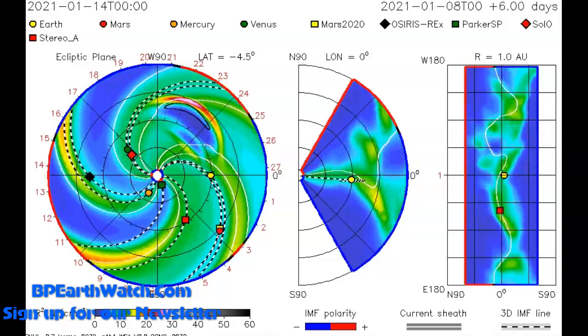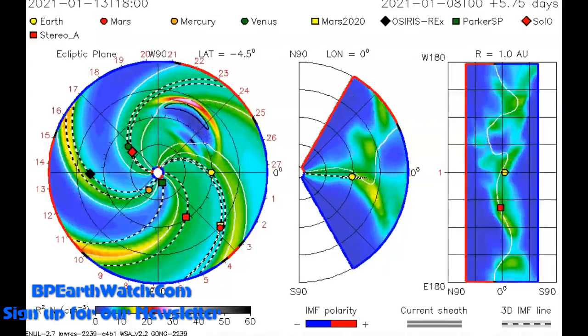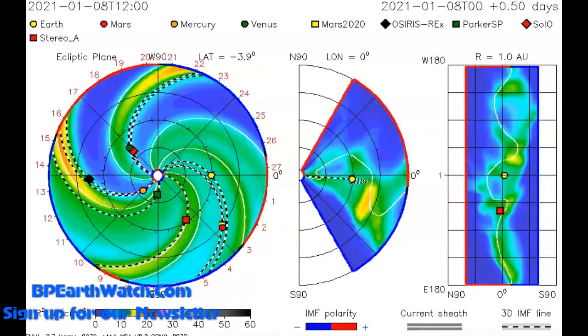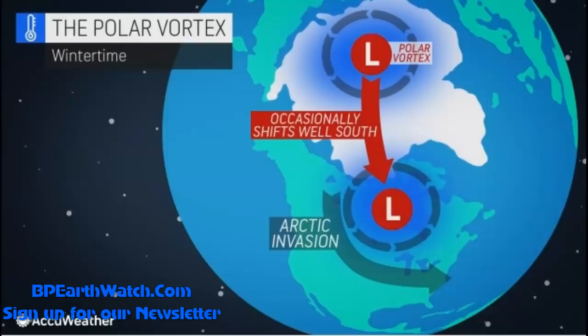Now, both coronal mass ejections are shown here, one following the other. The Earth is the yellow dot, so coming in around the 12th, a couple of days, we may see some magnetic unrest as not only the coronal mass ejection, but what's called a heliosheath passes the planet. Now, again, it affects Earth's weather.